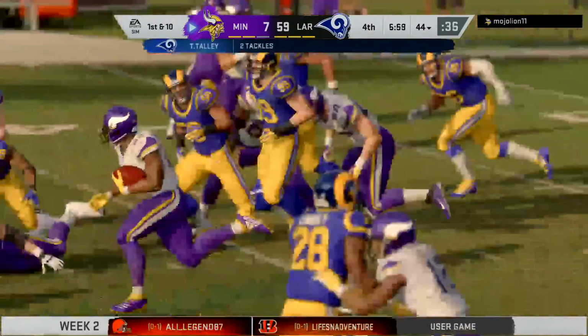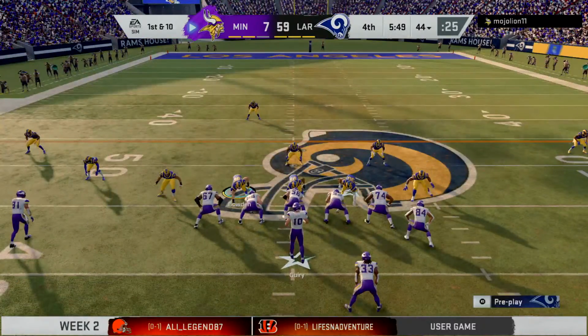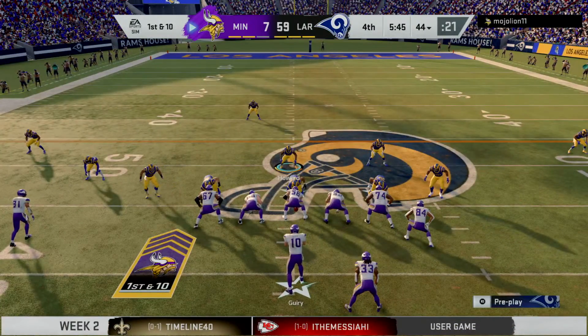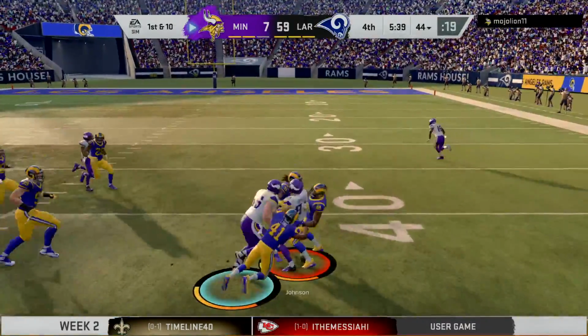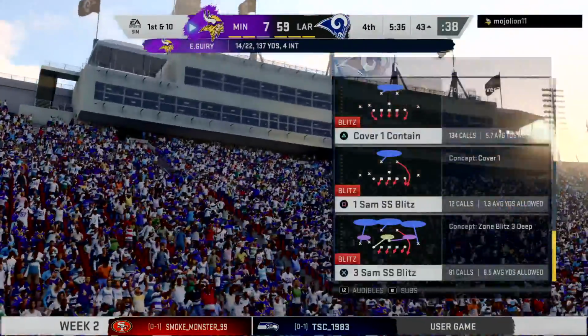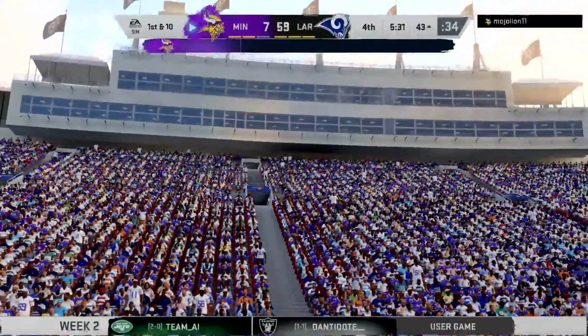3rd and medium, they opted to run instead of pass, and it worked. First down. And taking it across midfield and inside the 45. 13 yards as the Vikings pick up the first down.